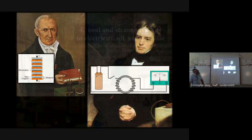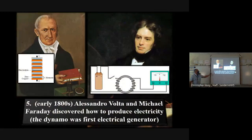Okay. In the early 1800s, Alessandro Volta and Michael Faraday discovered how to produce electricity. The dynamo was the first ever electrical generator. Electricity can be in either parallel or in series, depending on how it's wired. Now I'm totally geeking out with Navy training here. But they figured out how to make electrical power with the dynamo, the whole coil, spinning a magnet.